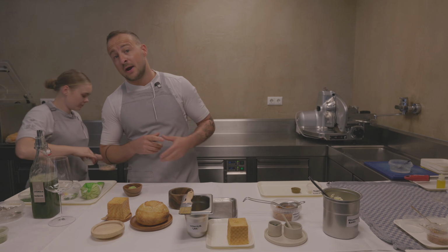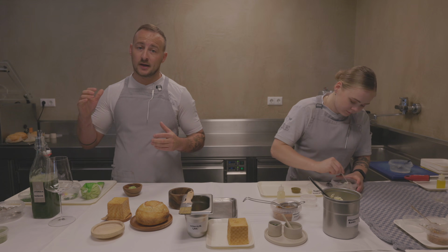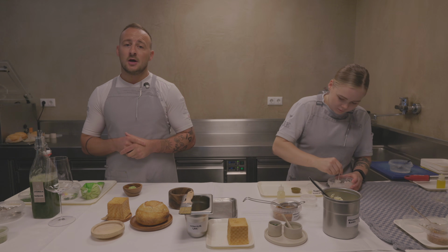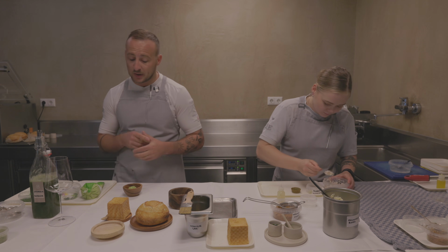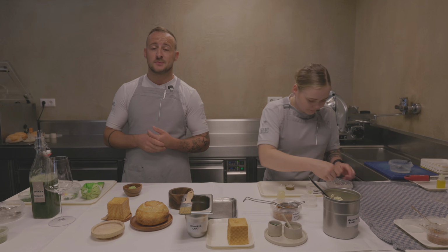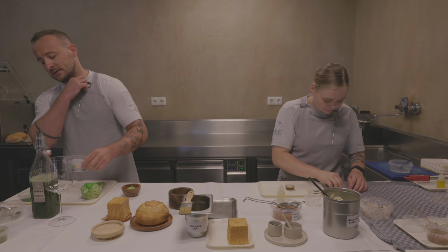We make our butter by ourselves. We put some whipped cream and some buttermilk in a big bucket, and we let it rest for 2 days. Then we add 2% salt flakes and 1% fine salt to make a nice flavor. And we mix it with the puree we make from the herbs from our own garden. That's this one. And we put some herbs on it.